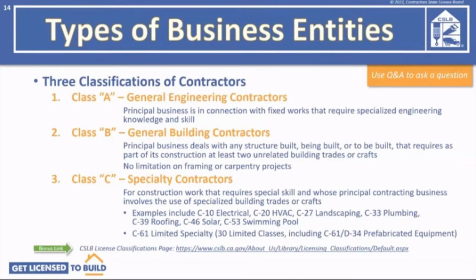First is Class A, or General Engineering Contractors. These are contractors who deal with fixed works that require specialized engineering knowledge and skill. A contractors are the ones who build projects such as freeways, skyscrapers, and dams. Today, there are over 19,000 A contractors in the state.